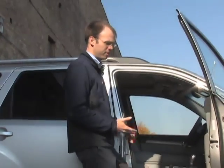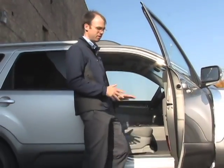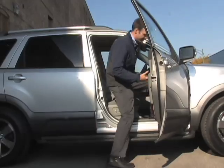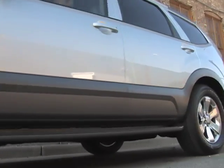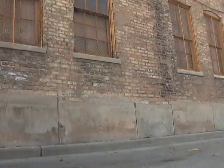Where the Borrego differs from other truck-based SUVs is that it's surprisingly easy to step into. This model has running boards, but they're not really necessary because of the low ride height. It's easy to sit in, and even though it rides low, it still has 8.5 inches of ground clearance, so that's not compromised at all.